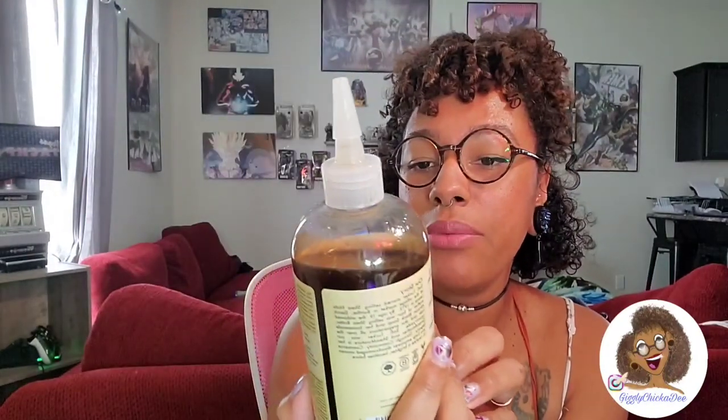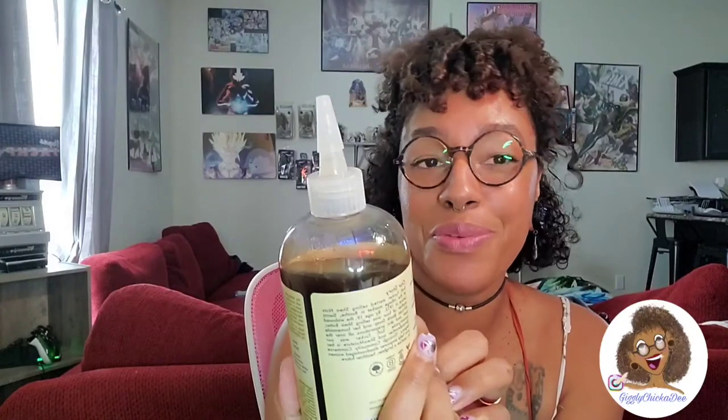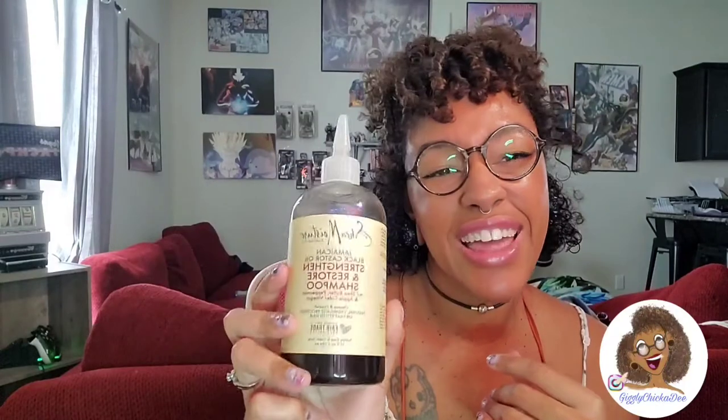I also tried this one. This is Shea Moisture Jamaican Black Castor Oil Strengthen and Restore Shampoo. I like this, and it makes my hair shiny, but it doesn't do what I wanted. When I use a shampoo, I like it to lather. And I like my scalp to feel tingly because I have dandruff. And I want to feel like my scalp is clean. And I want to go longer than 2 days without having to wash my hair.